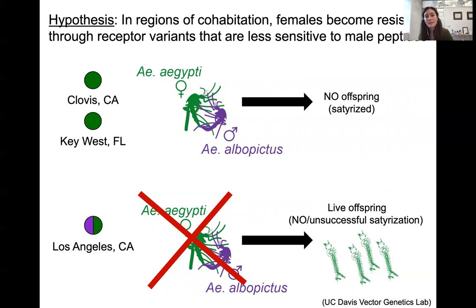So this means that a female who has encountered an albopictus male, if she subsequently encounters a male of her own species, she will not mate with him because she will have been effectively sterilized and she will produce no offspring. We also predict that females from cohabiting populations like our Los Angeles strain should have satyrization resistance so that an albopictus male will be unable to reproductively interfere with this female, and that even after exposure to an albopictus male, she will still be able to mate with a male of the right species and produce viable offspring.